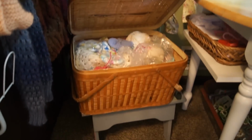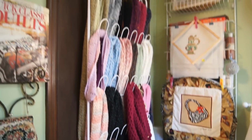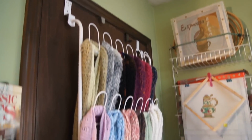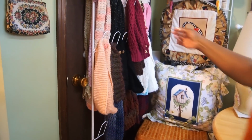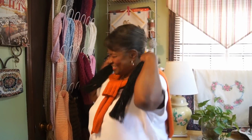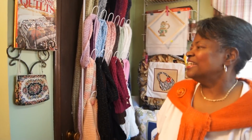And this is a nice little picnic basket, which is a great way to keep unfinished projects, things that you need to come back to. This is a great find. Look at this. I couldn't find an over-the-door towel rack, so I got an over-the-door shoe rack. And voila! All of my scarves fit beautifully. It's like putting a scarf around your neck. See? Exactly the same. So it made a great scarf holder. So try that. Think about that.